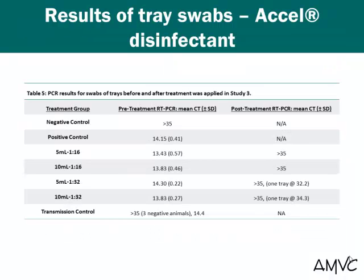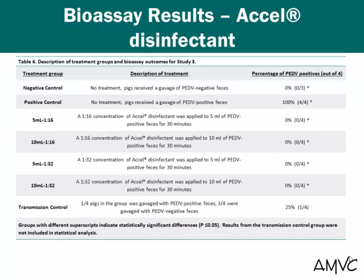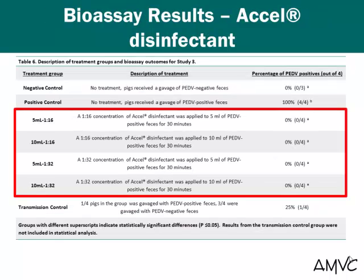The third study, looking at the Accel in the presence of organic matter. Again, you've got your treatment group down here, and this is amount of virus or feces, and then concentration. And we started positive, and you can actually see the majority of these swabs actually went negative on PCR, which was different than our other studies. If you look at the bioassay results, every single group was 100% effective at inactivating the virus to the point of preventing infection in these pigs.